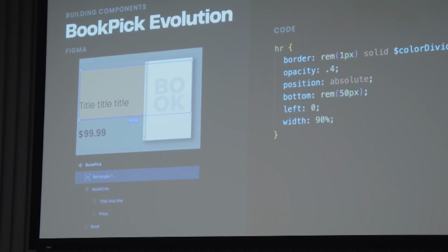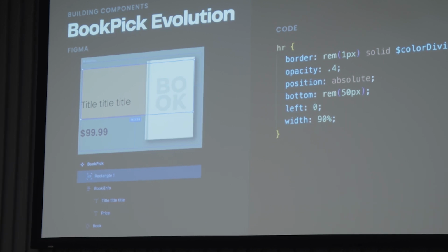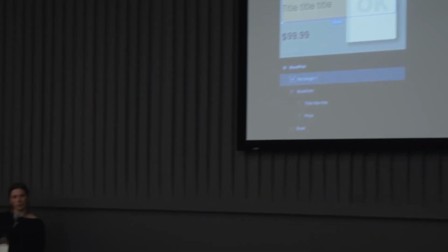So my mind was like, I guess position absolute. We'll just throw it on there absolutely. And then I put it 50 pixels from the bottom. I wasn't sure if it was supposed to be centered between the title and the price or what the deal was there. But I'm sure if a user would increase their font size, it would have been an absolute mess.